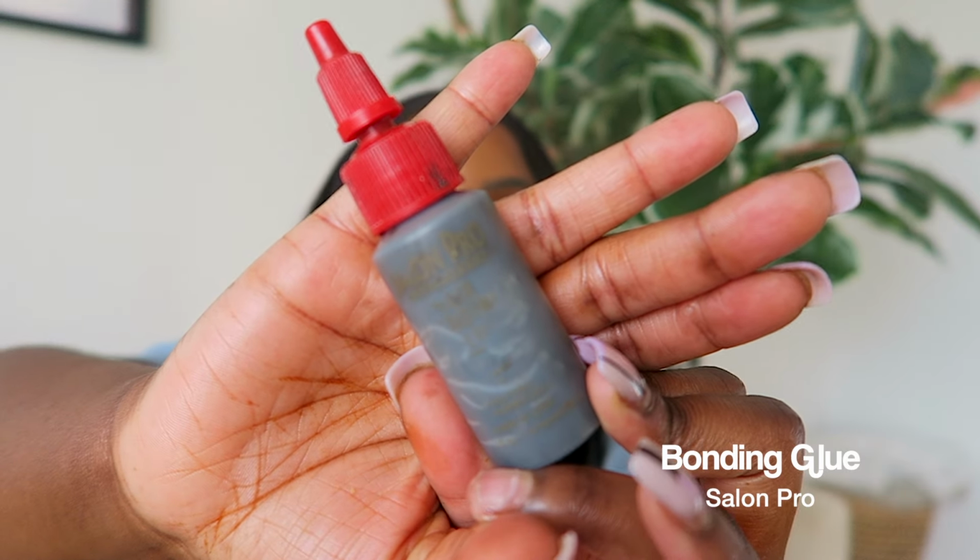Really quickly, we have bonding glue. If you don't know what this is, get to know. I've been missing it. I've been using my duo and I'm so sorry. Bonding glue is the best. I feel like it does the job times two and doesn't rip out my lashes. I feel like this has the right kind of hold. I love bonding glue. I mean, if you're not using bonding glue for your eyelashes, that's on you.